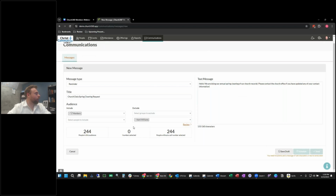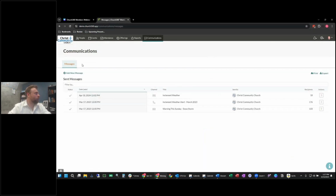So we don't have a lot of people where we have real phone numbers in the system. So it's grayed out for me. It's not letting me send it, but that's okay. I think you guys get the idea of what this software can do. So that is one area.